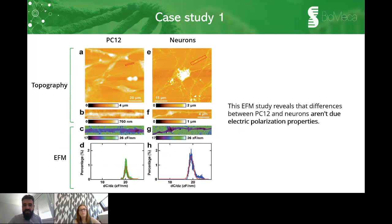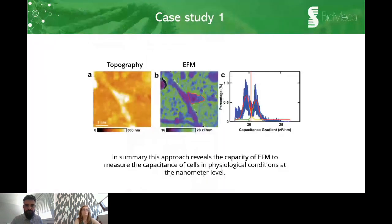The fact is that the differences between these two cells, PC12 and neurons, are not due to the electric polarization properties. Here, they try to investigate the electrical properties of spines in neurons. The spines, like this, are the process of neurons growing and developing a new synapse. This process is very precious to have more nervous signal propagation.